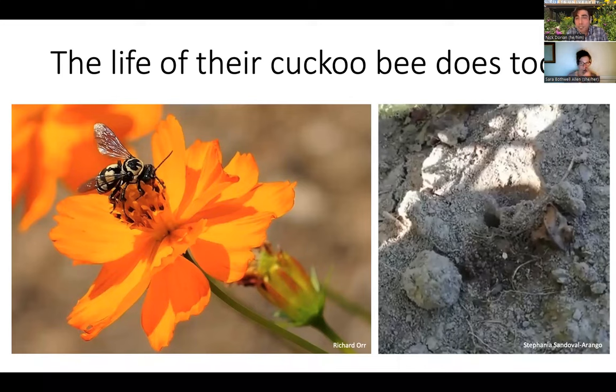Anywhere from a few minutes to, I've observed cuckoo bees spending 20, 25 minutes inside of the nest of another bee, looking for a brood cell to lay an egg in, laying that egg, and then slipping out. She is screwed if that host squash bee returns, and so she's got to be swift. And inside, that sealed brood cell will now contain a host bee egg and a cuckoo bee egg.